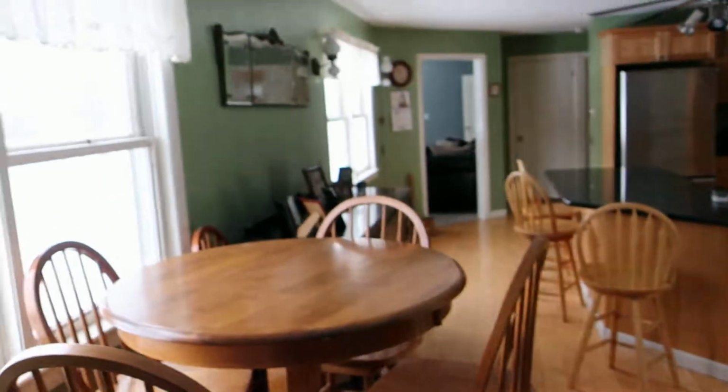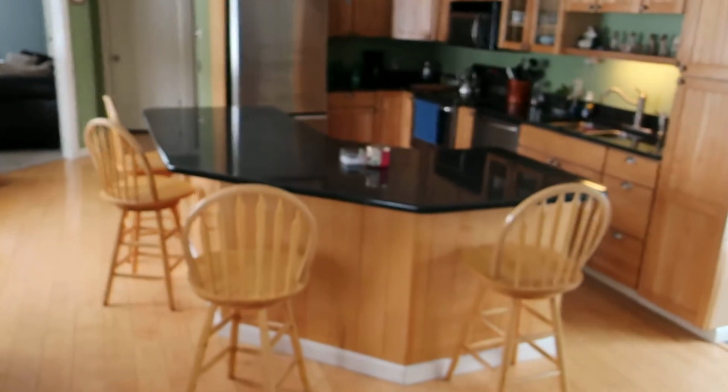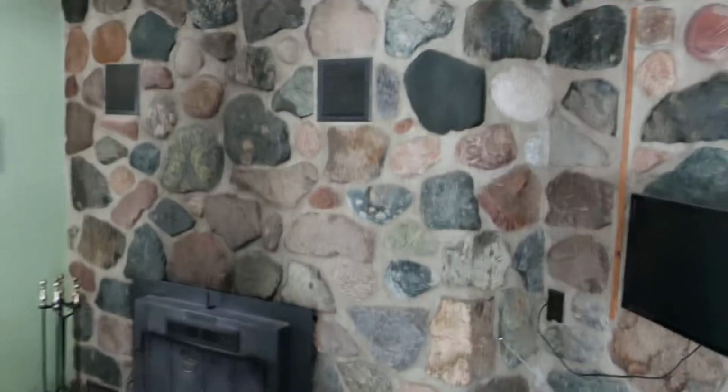As you come in, they've done a nice job of updating with an all new kitchen. They even took out all the old cabinets, and it's got solid granite countertops, stainless appliances. It does have a nice sort of sitting area here. You can have a table here, or if you have a smaller table, there's room to have one there.